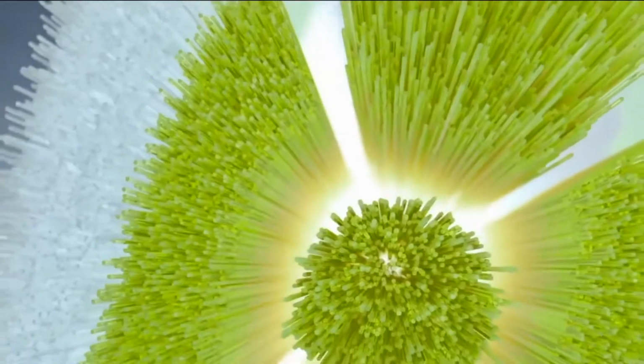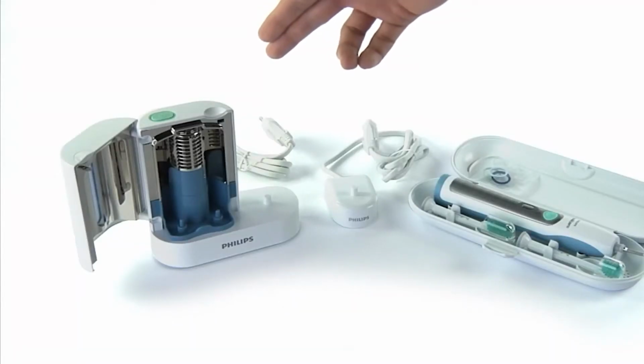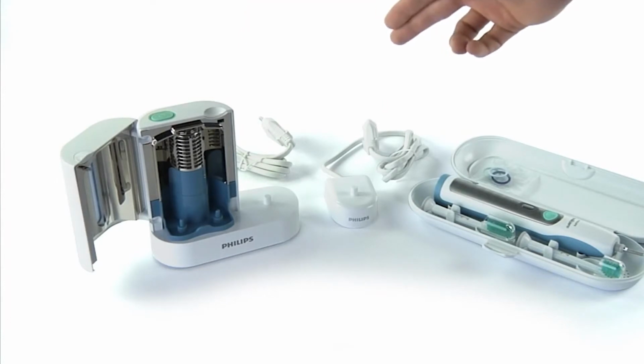While most toothbrushes need mechanical contact with the teeth surface to remove the plaque, its quadrant timer helps to ensure recommended brushing time according to dentists.